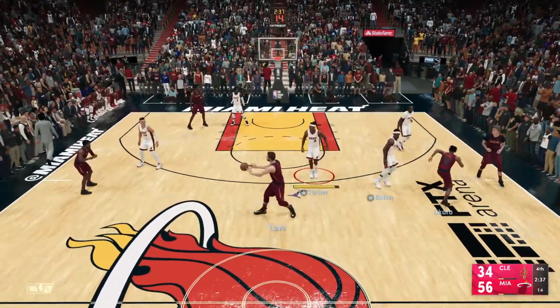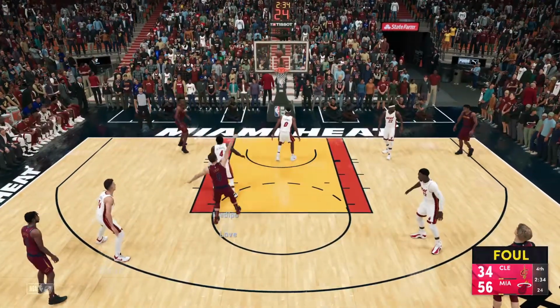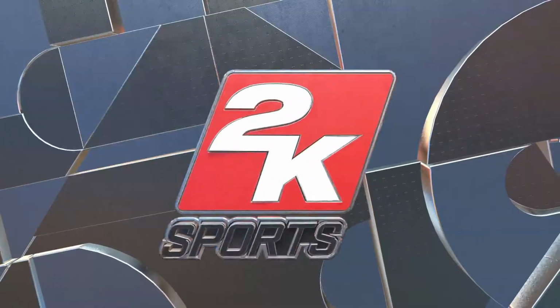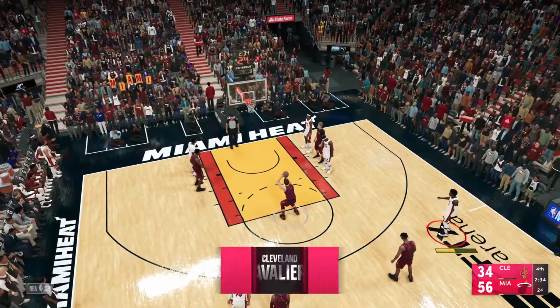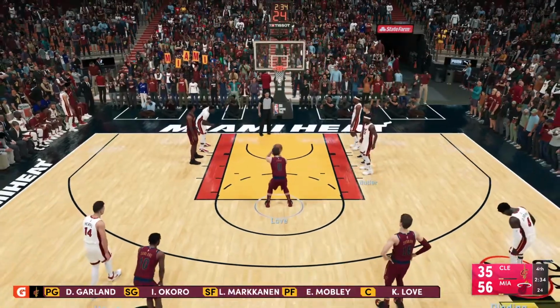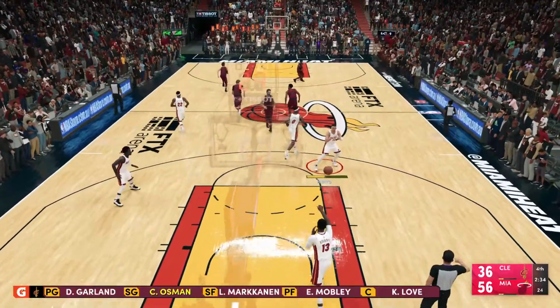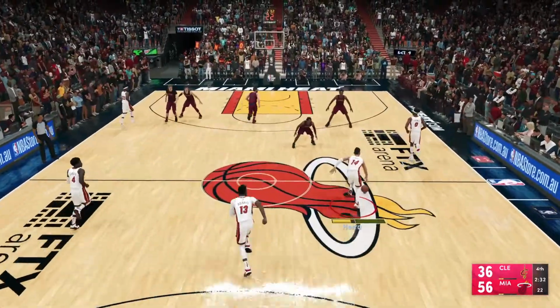Here's Okoro, outside Garland. Back to Love, trying to get back on track. And a foul called on the way up. So he'll take two from the free throw line. Absolutely love the versatility of Kevin Love's game, right? The inside-outside threat, the high-percentage shooting you get. Osman, he's checked in for the Cavaliers.